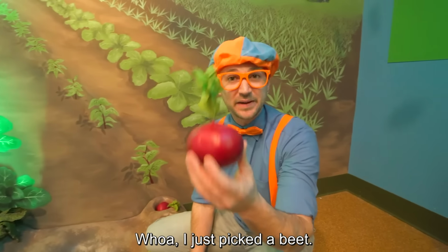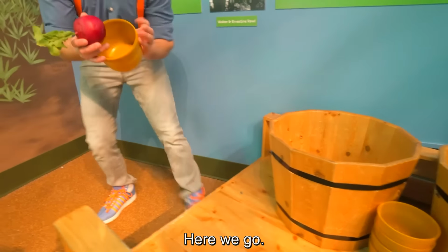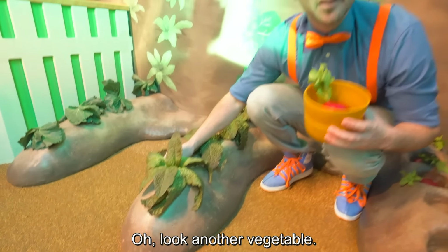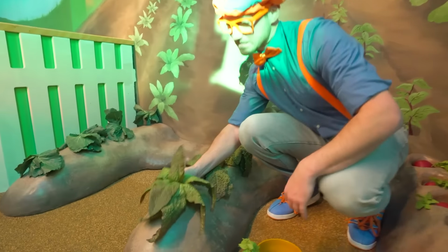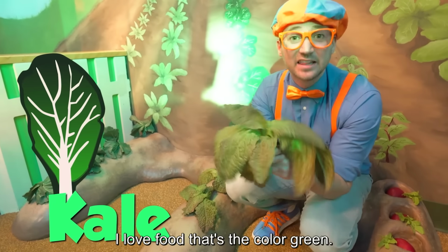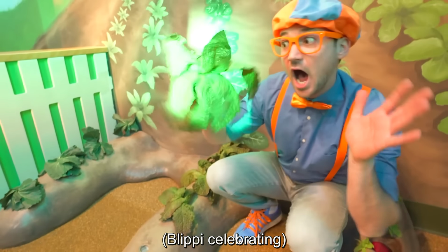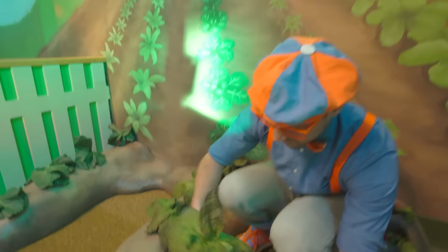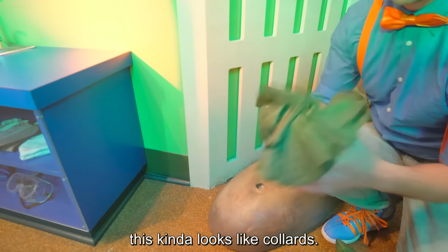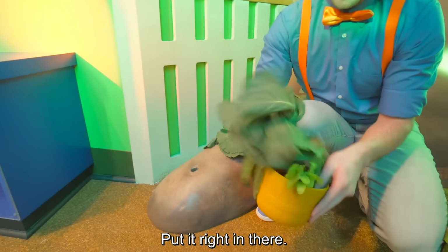Whoa, I just picked a beet. Hey, look. Here we go. Let's put this beet right here. Oh, look, another vegetable. Yum. I love kale. I love food that's the color green, like vegetables. So yummy. Whoa. And over here, this kind of looks like collards. Yum! Another yummy food. Put it right in there.